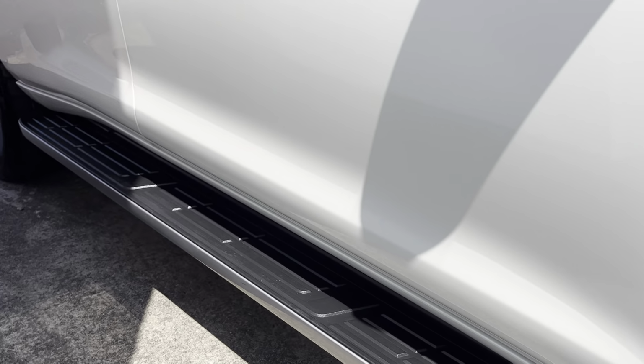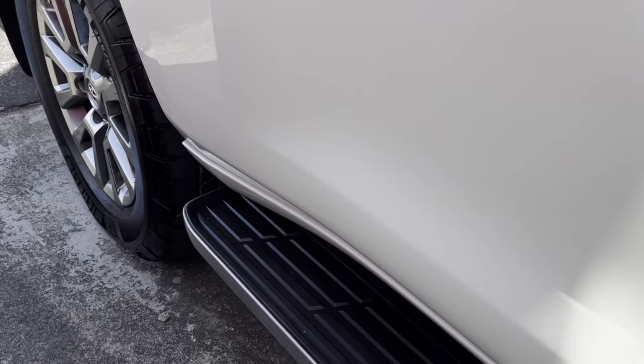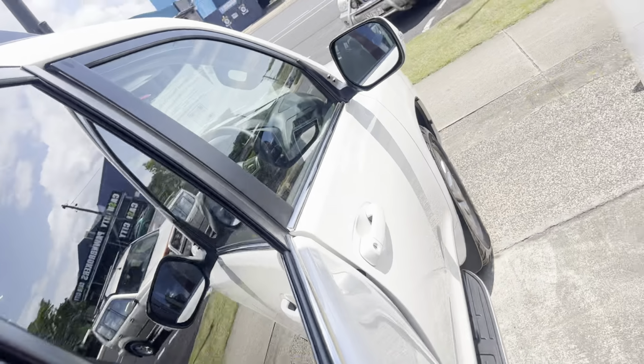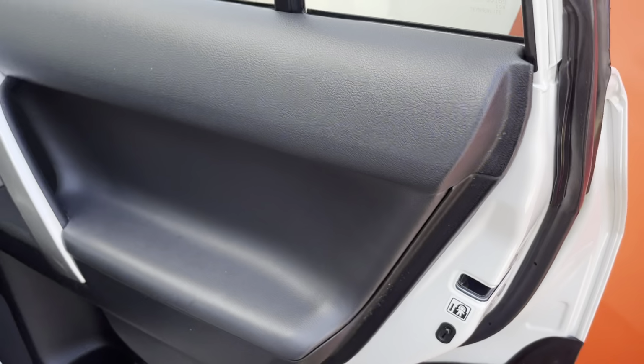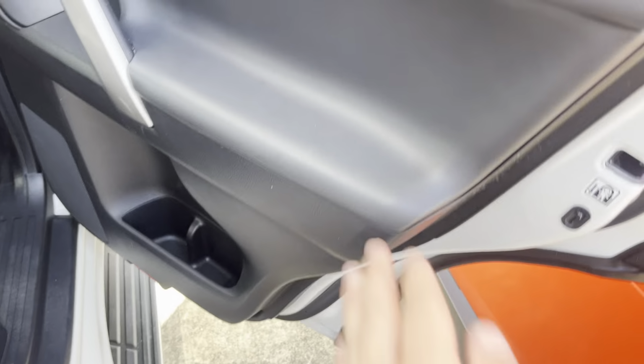All right, coming through the driver's door now. That's all nice and clean. And so is the passenger rear door. There's a very light little scuff just there. A couple of brush touches just needed on the inside there, but otherwise all nice and tidy. All right, jumping inside now. To the rear door card, does have that partial leather, partial vinyl, as you can see through there. All nice and clean.